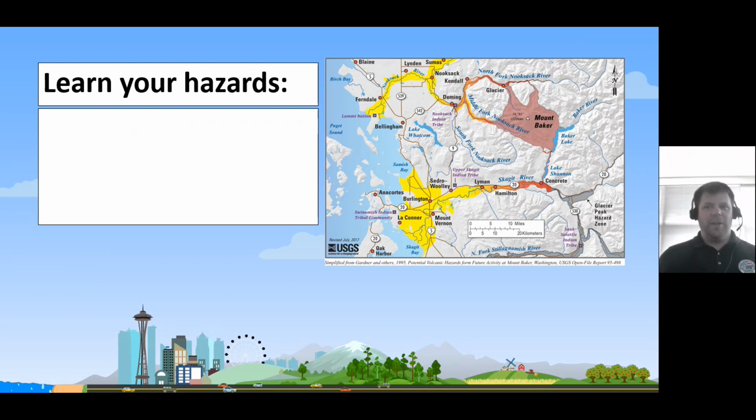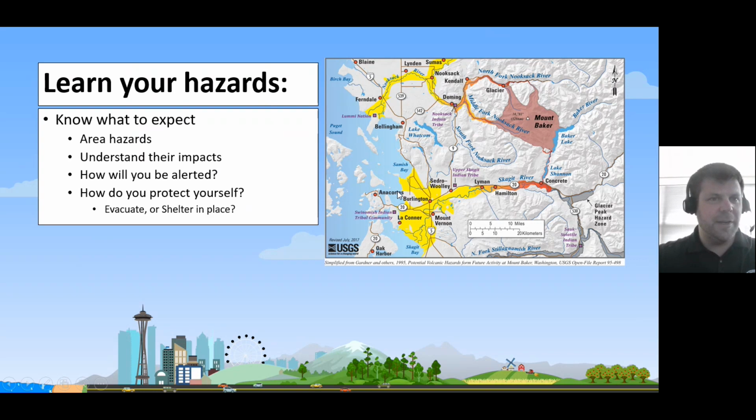Okay, so learning your volcanic hazards. I'm going to sum up these hazard maps really quickly so that you can look at one next time and understand what it is.